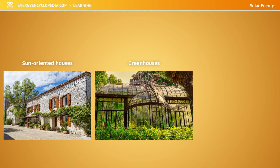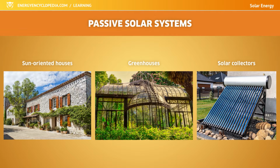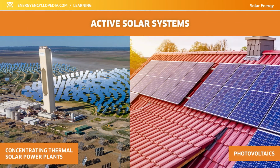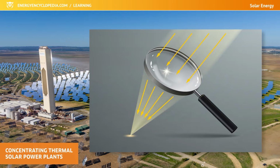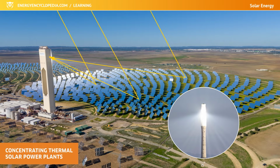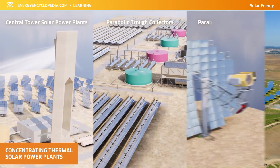Sun-oriented houses, greenhouses, or solar collectors have no moving or electronic components and are therefore collectively referred to as passive solar systems. Active solar systems increase the efficiency of energy harvesting by using various electromechanical devices. Solar thermal power plants concentrate the sun's radiation to a small point, the same way a magnifying glass does. The temperature of the focal point reaches hundreds of degrees.